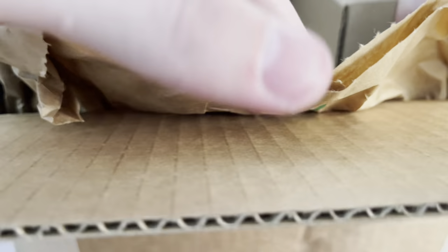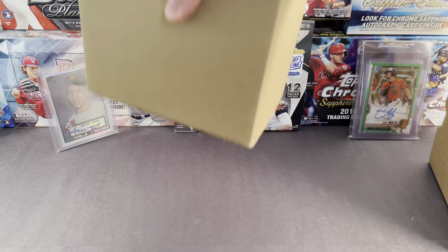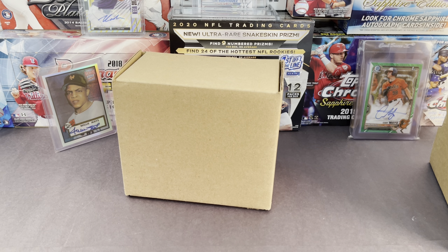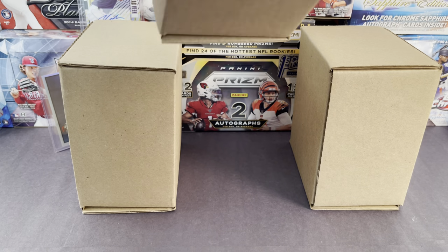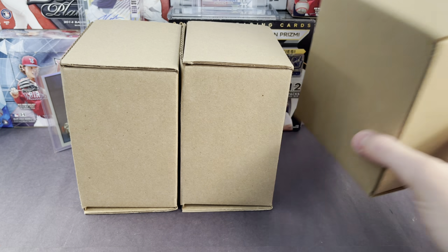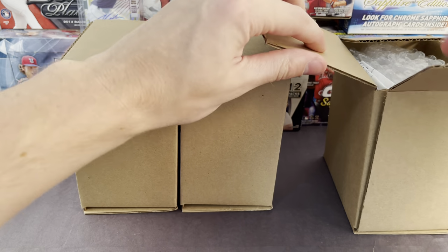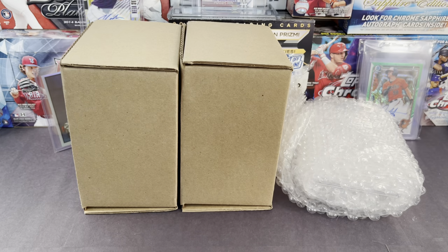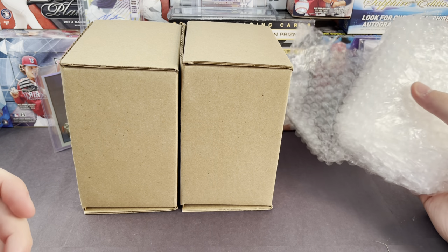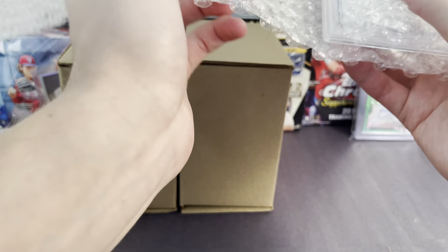Got some boxes in there. There's one, two, and three. All right, here we go. So I think this is 39 cards. I'm pretty sure it's 39 cards at least, so we will see. This was a regular sub, so this was $100 a card. So again, not cheap, but a little bit better than their express price at $150. I think the turnaround time on this was about 3 or 4 weeks. So not too bad.